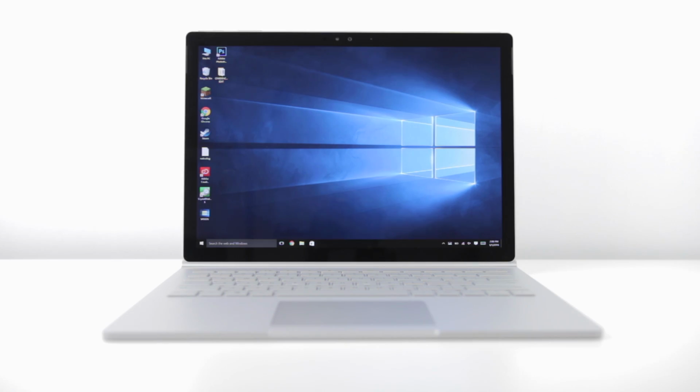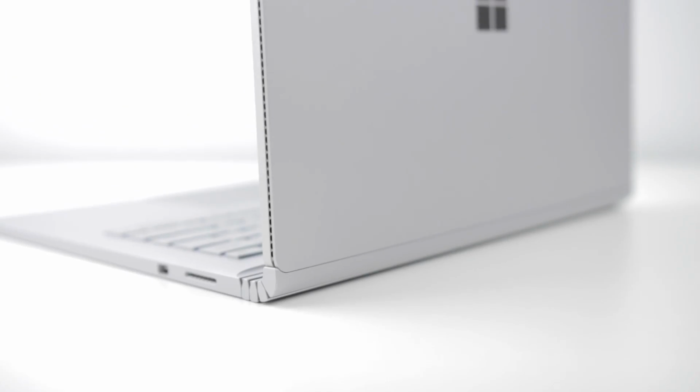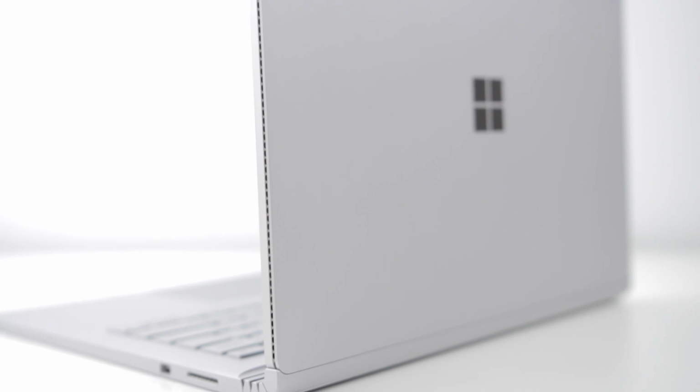After using this laptop for a long period of time, I've really fallen in love with it each day, but more so the concept. The concept of two devices in one, and it makes me look forward to the future of the Surface Book, but also the future of laptops in general.